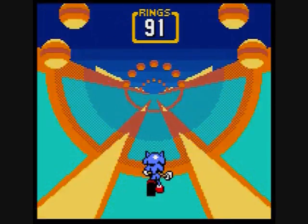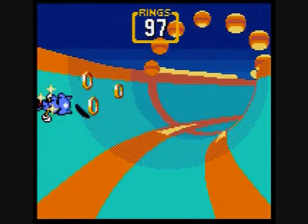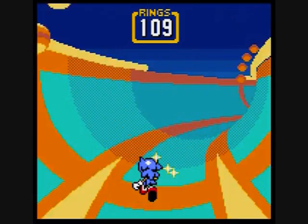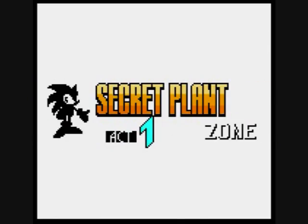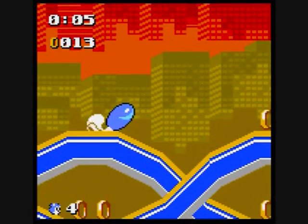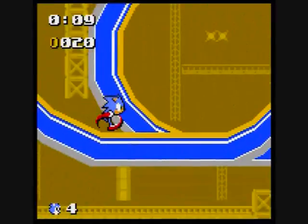But anyways, that's what this is. The graphics are bland. Not only are they terrible, but they're bland too. They're just horrendously bland, especially in Chemical Plant Zone. And by the way, you have to love the incredibly unfitting music. I mean, you would think they could at least 8-bit Sonic 2's music, but no. They gotta just pick random tunes from Sonic 3.